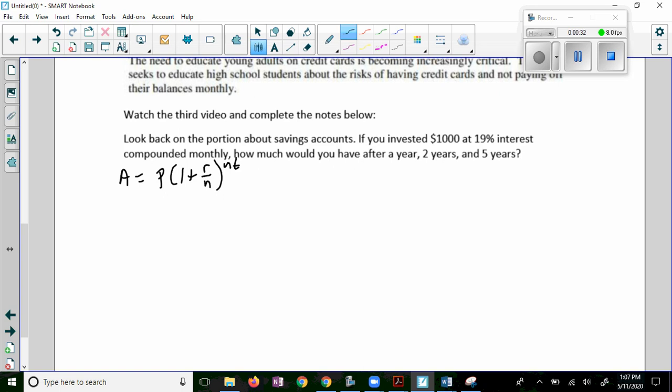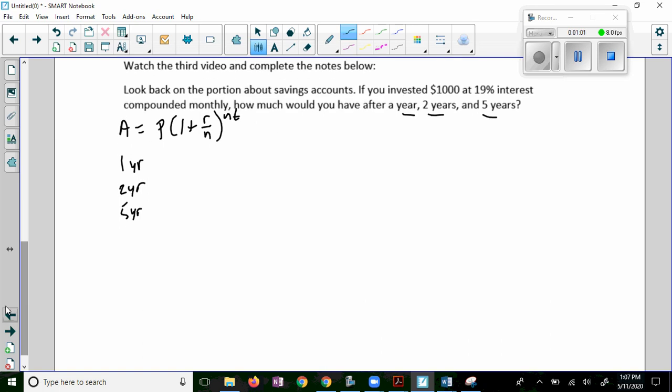If you're not depositing regular amounts as well. So go ahead and calculate how much would be in there after 1 year, 2 year, and 5 years using that formula. Again, compounded monthly, so that's your N, and then you have your T, which is in years in this case. So go ahead and do that part yourself.